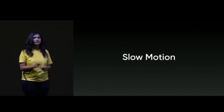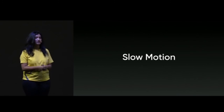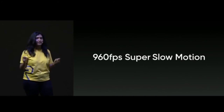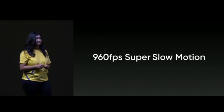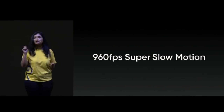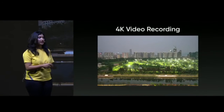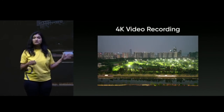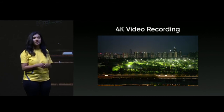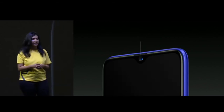For the first time in any Realme smartphone and in any smartphone in this segment, Realme 3 Pro will feature slow motion at 960 FPS. Now you can record the world in detail when it slows down by 32 times. Speaking of video shooting, yes, Realme 3 Pro supports 4K resolution and EIS anti-shake function to give you smooth and natural videos. Well, now it's time to move to the selfie camera.